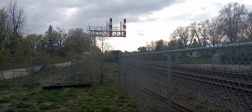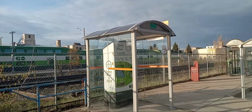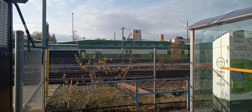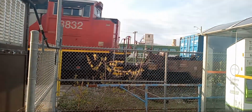All right, here comes the next train. Roll it. All right, we got a CN westbound train coming down the line. The time is now 6:57 p.m. So what do we have for power? So we have 8844, 8832.